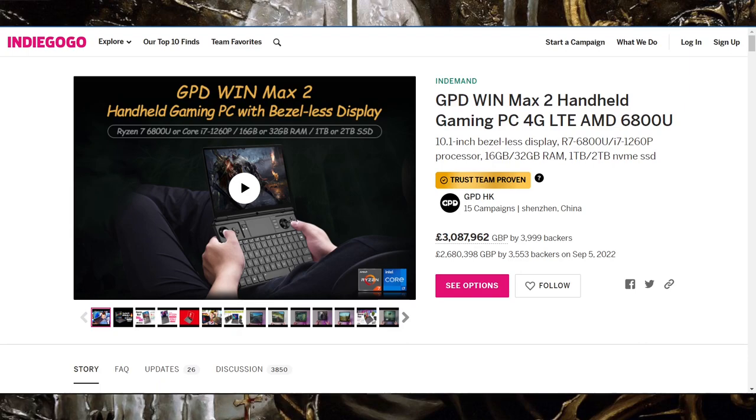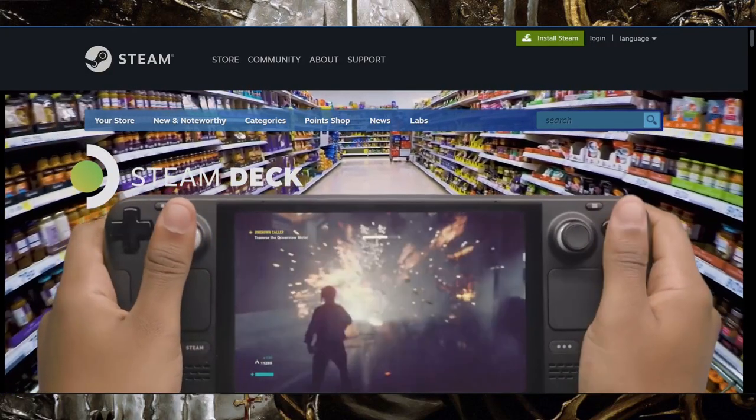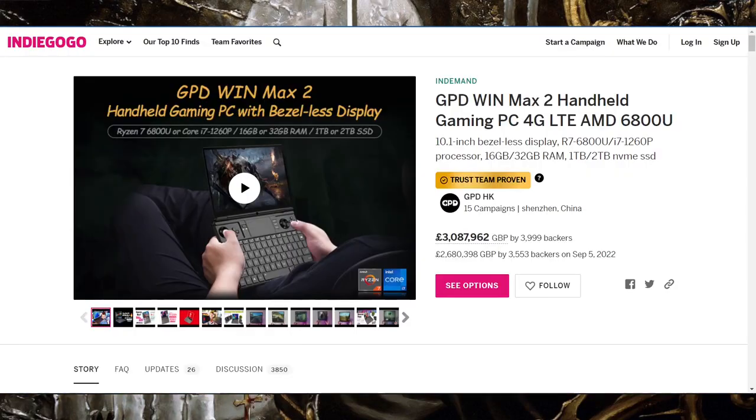We are going to be talking about the GPD Win MAX 2, in particular the AMD 6800U variant. And we're going to be talking about the Steam Deck and which machine is for you. Is it the Steam Deck or is it the GPD? So I'm going to go through positives first, and then I'm going to go through negatives, and then I'm going to go through a conclusion.